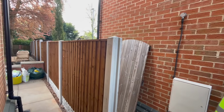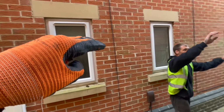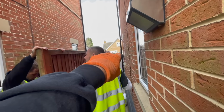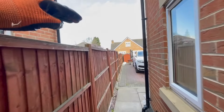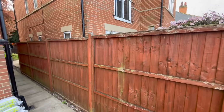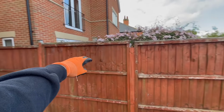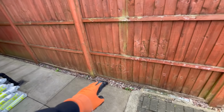Let me just show you. You see how it's running level here? It would run level across. It's going to be slightly lower than this fencing. And can you see that it's stepping up this fencing? I've asked the customer if they want to raise it or they just want to keep it running level. So it'll be around about there, height-wise. Customer wants to go as level as possible, as far as we can go. All the way down here, that's fine.